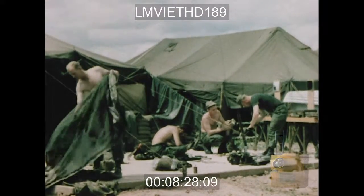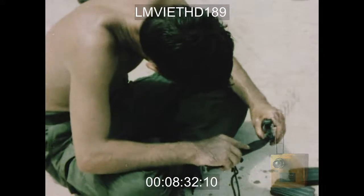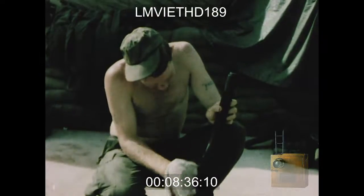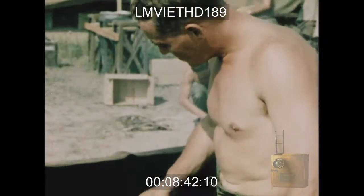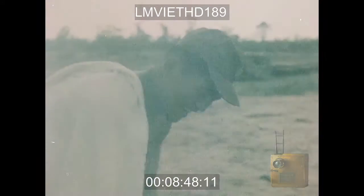The men begin 2 days of rest. Most of the first day is spent sleeping and airing their clothes. Their weapons are meticulously cleaned. In a moment of complete relaxation, the members of the platoon have a cookout, as one of the sergeants turns out charcoaled hamburgers.